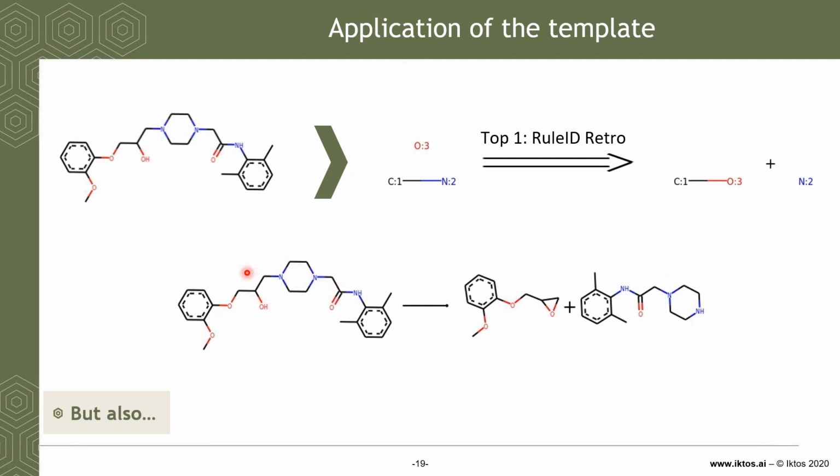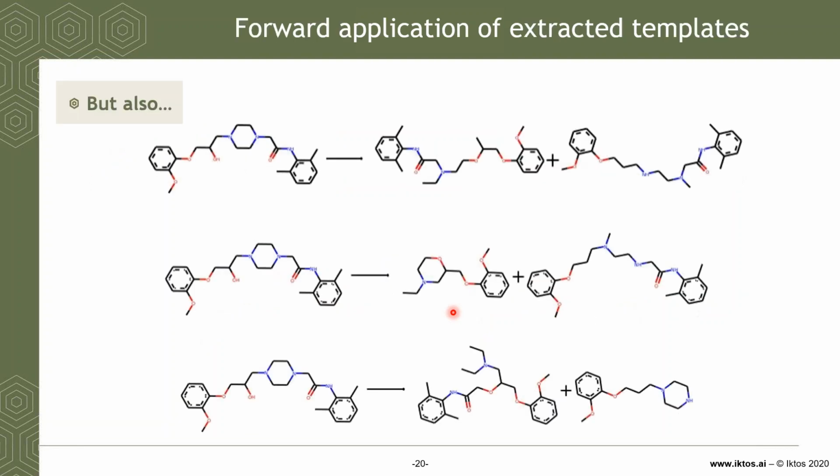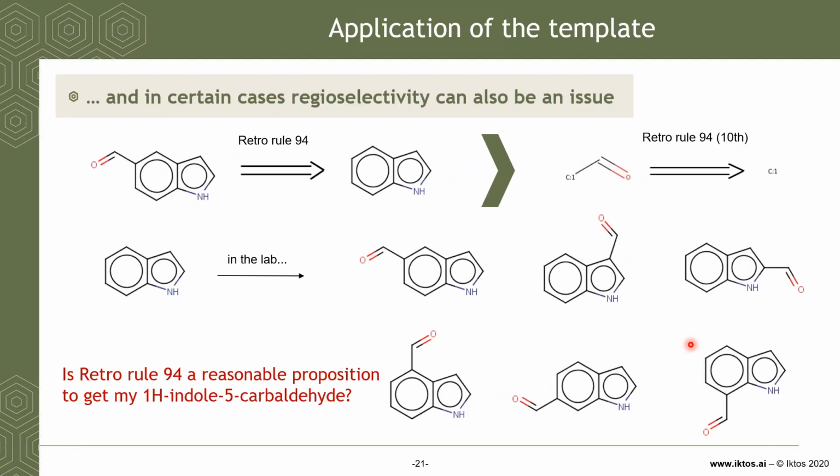So if you apply this template everywhere on that molecule, you can also obtain this kind of crazy disconnection that we don't want to see, because they are just not real disconnections for a chemist. So you have to get rid of those disconnections.